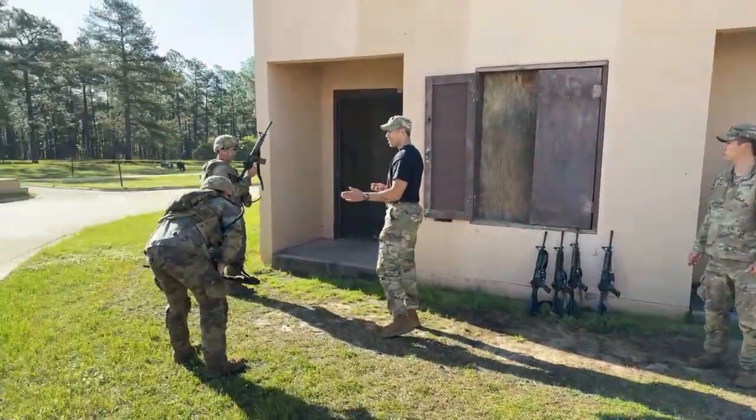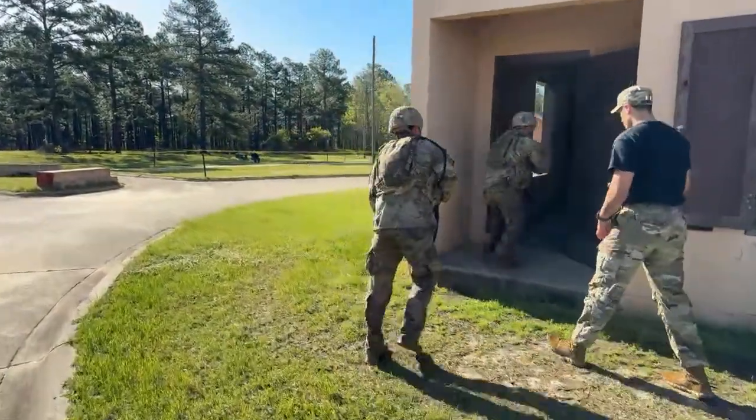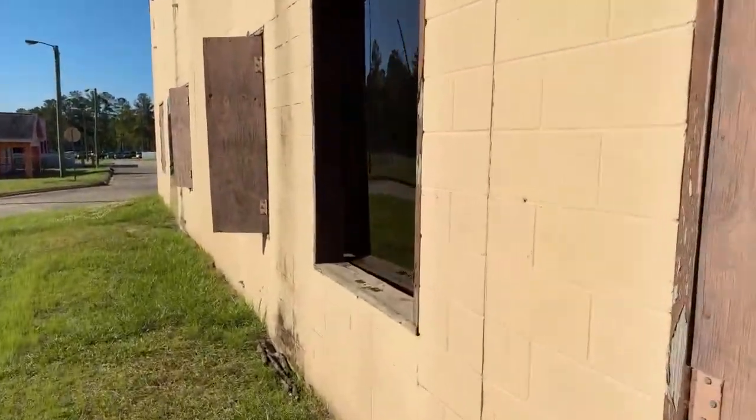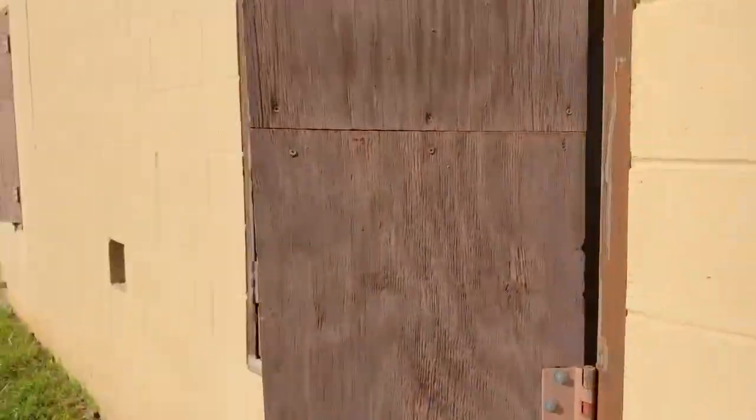Behind the black line, understand? Yeah. All right, time starts. 3, 2, 1, go. Yep. So they're shooting simulation rounds at the wall. Boom, they're running.